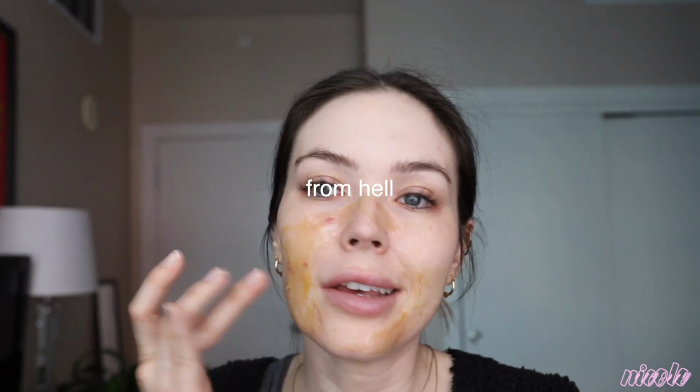People were asking me about spironolactone and if this is because I went off of spironolactone, and I don't think so. I just think this is some weird cluster. I think the spearmint has actually been doing a pretty decent job of keeping my face clear. I just think this is just nature.